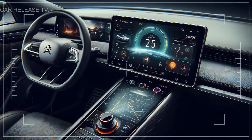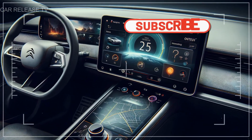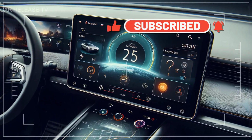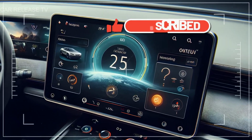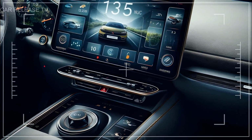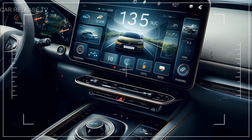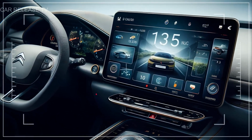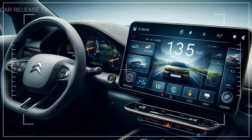The centerpiece? A stunning 12.5-inch floating touchscreen infotainment system. It's sleek, it's user-friendly, and it seamlessly integrates all your media, navigation, and climate controls. Plus, smartphone connectivity makes your driving experience as smooth as possible.